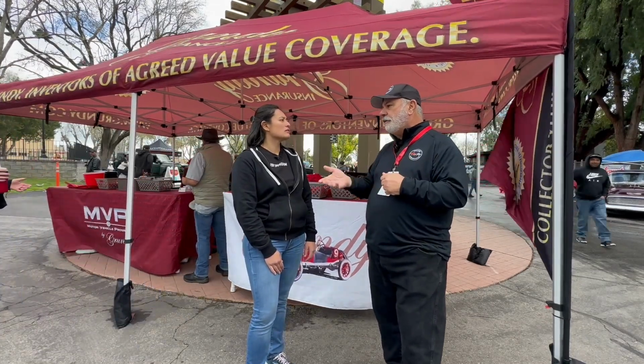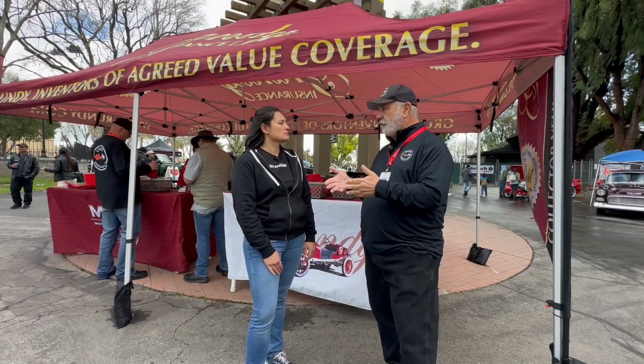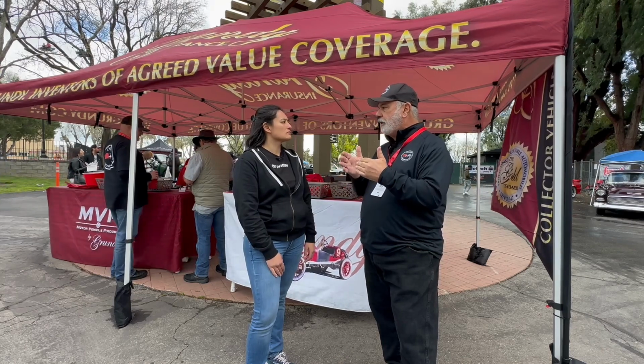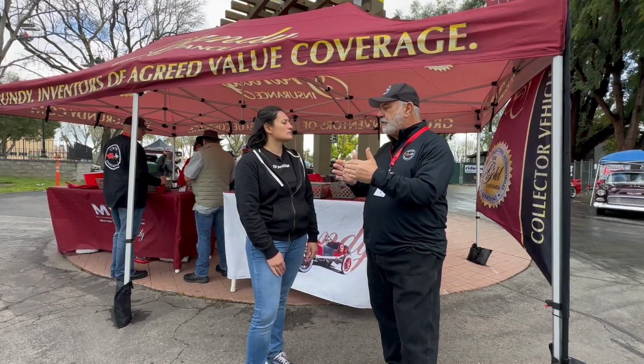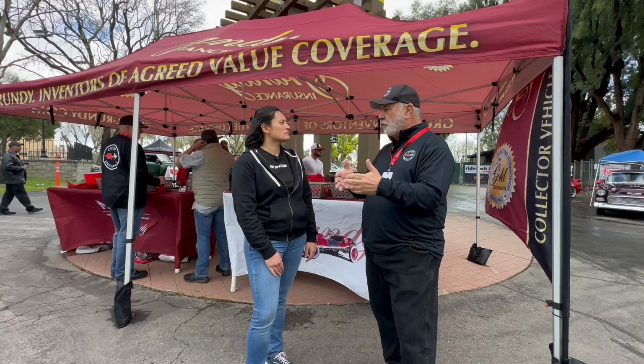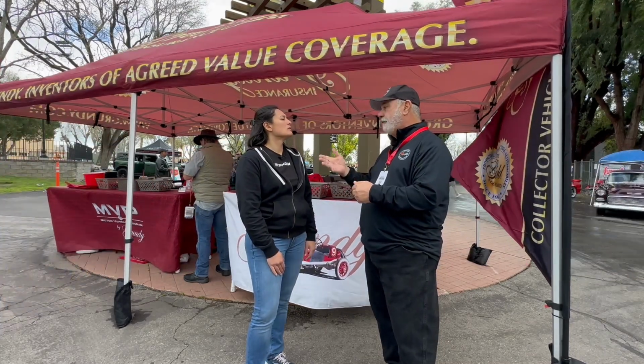So unlike regular insurance, where if you have a claim they try to haggle with you as to what the car's worth, with an agreed guaranteed value it's set up front. If we insure your car for $50,000 and your car is stolen or totaled out, there's no argument about how much you're going to be paid. You're going to be paid $50,000.